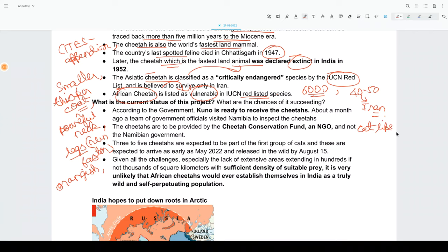Now, what is the current status of the project? According to the government, this Kuno Palpur sanctuary is ready to receive the cheetahs. About a month ago, we discussed this. Government officials also visited Namibia to inspect the cheetahs. However, there are also talks that Namibia expects India to support Namibia in the export of certain animal products. And that is the reason why it's getting delayed a little.